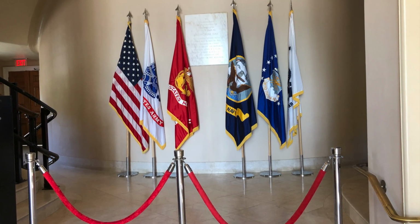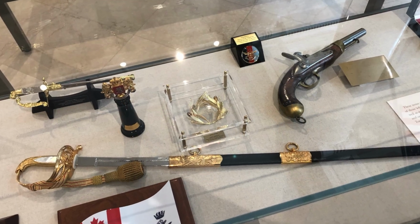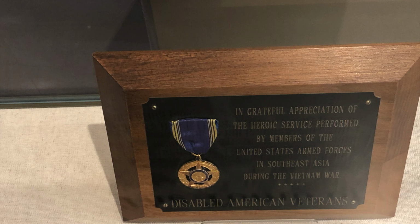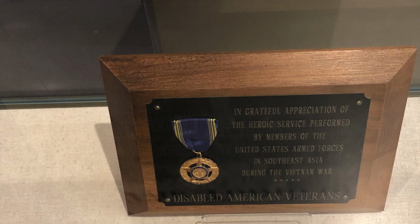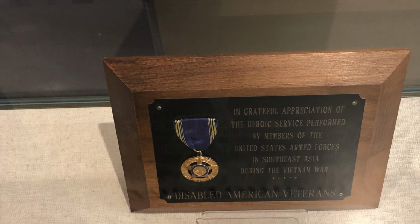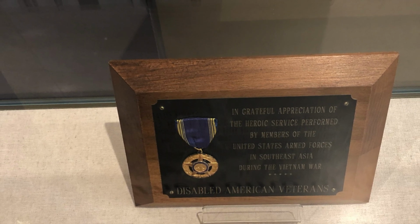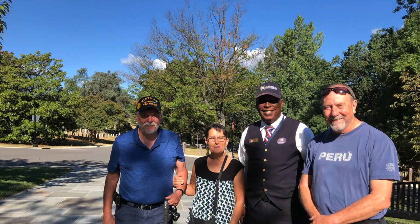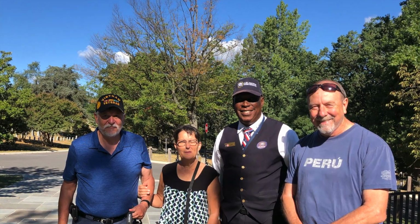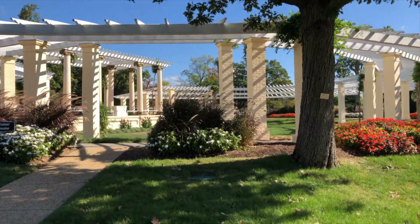Well, just up the steps from the grave of the Tomb of the Unknown Soldier, there was this little museum that had the flags and some artifacts and some medals of different countries, and it was kind of interesting. Well, this guy, I don't remember his name, and I apologize for that, but he was very helpful. He told us about the Tomb of the Unknown Soldiers of the Civil War.